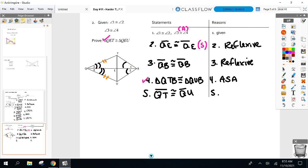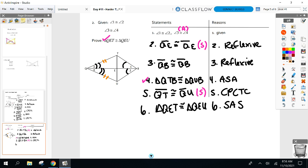Why are those two congruent? Because they're corresponding sides in these triangles by angle, side, angle. So CPCTC says they're congruent. And then that was my missing piece, right? That gives me another pair of sides. So now I have triangle QET congruent to triangle QEU. And I think it's only got to be one method if I have two sides and an angle: side, angle, side. So what are we doing here? We're proving a pair to get another pair congruent. Prove a pair to get a pair.